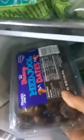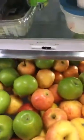Please forgive me, everybody that shops at Trader Joe's. I bought the rest. My kids like pumpernickel. Dates, these are great to put in your smoothies, guys. Some basil, some cabbage, a whole mess of apples, some hummus, some guac. There we go. I told you, super exciting, right? Oh yeah, this is my favorite.